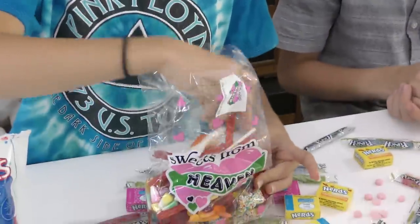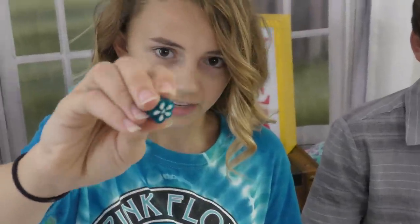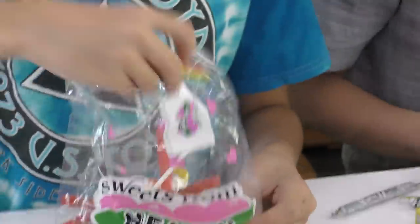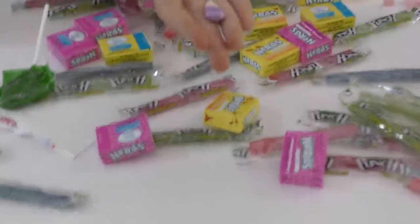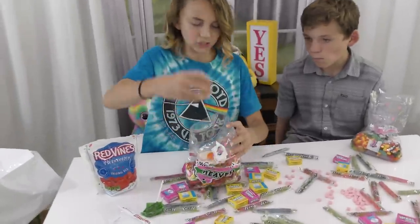We've got these things called shooters. I think it's because it looks like a gun barrel. They're kind of squishy. Tiny baby gummy bears. We've got iridescent candy corn. You know we had to pick iridescent candy corn. It's beautiful. And then we've got crunchy gummy bears.